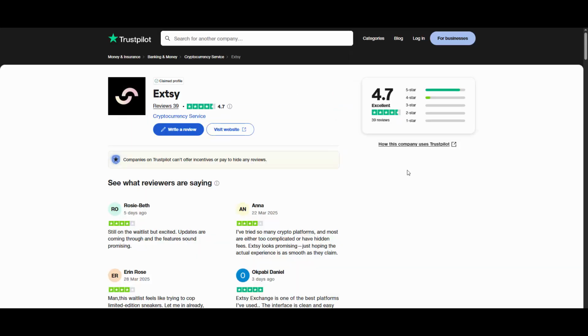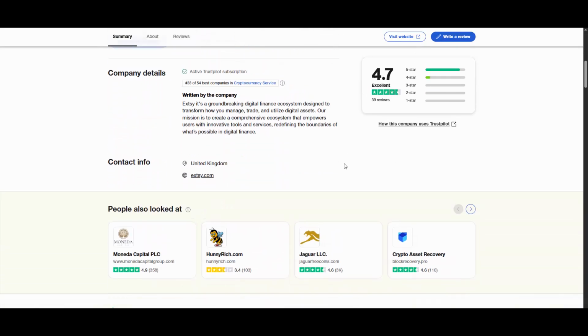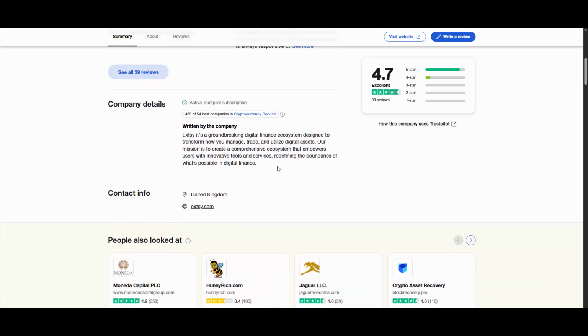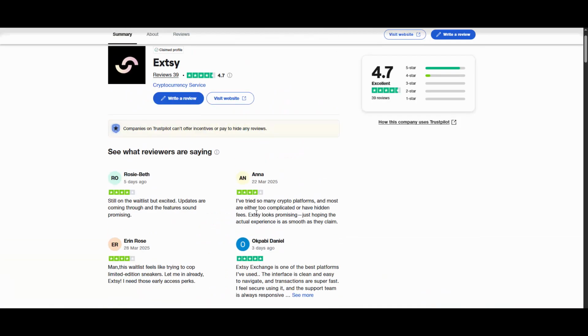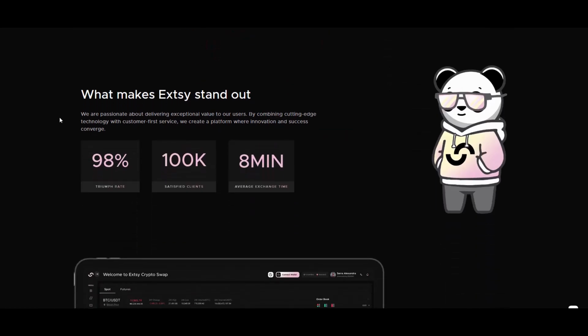They also have their Trustpilot page, which is ranking nicely 4.7 based on 39 reviews, so this definitely will start growing. I believe they recently started the account, so that's why it doesn't have that many reviews just yet. And as you can see, they are based out of UK. So that's really cool.